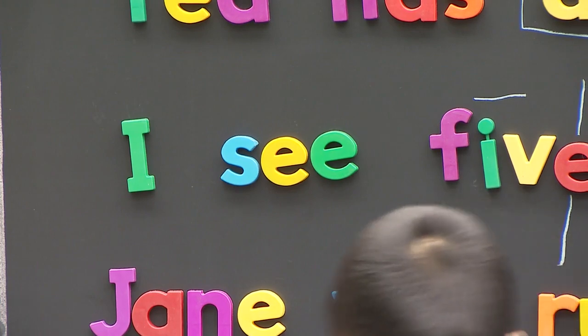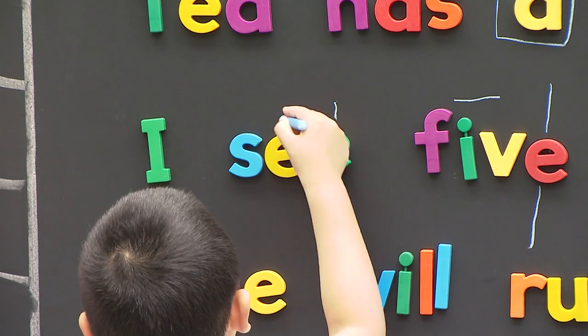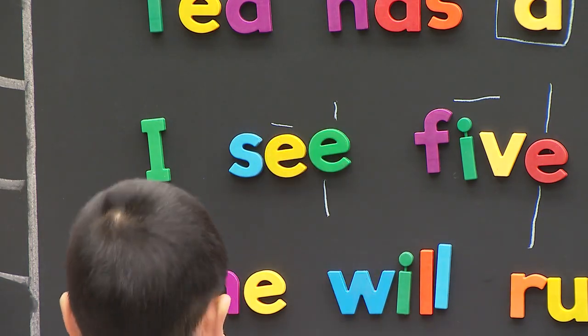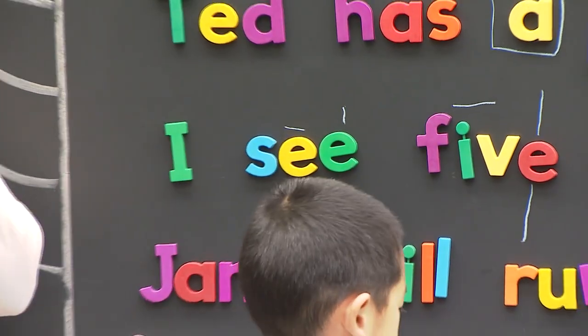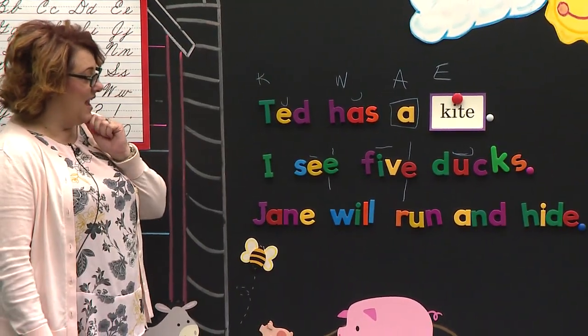How would you mark that word? Oh, he's crossing out that one. And what'd you put over that one? A stick. You may get some carrots, too. Oh, that's going to be so yummy for a yummy stew. Or a nice salad. Good job.